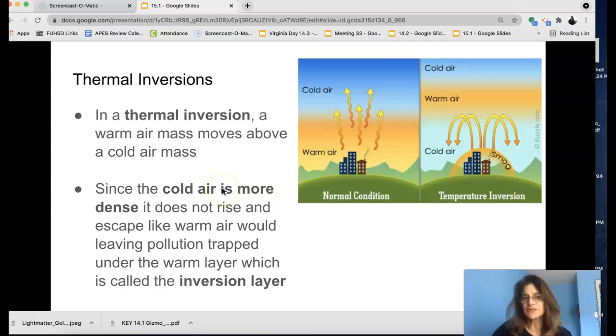So cold air is more dense than warm air, so it does not rise up. This warm air layer gets trapped underneath the cold air, and it traps the pollution along with it. So it doesn't allow this pollution to move up into the atmosphere and disperse.